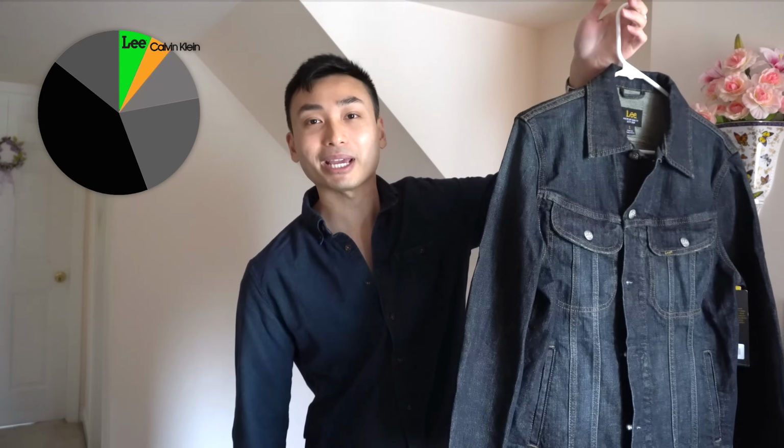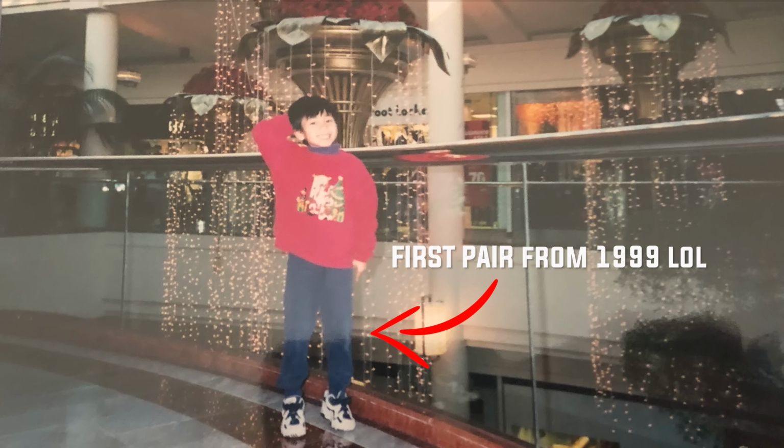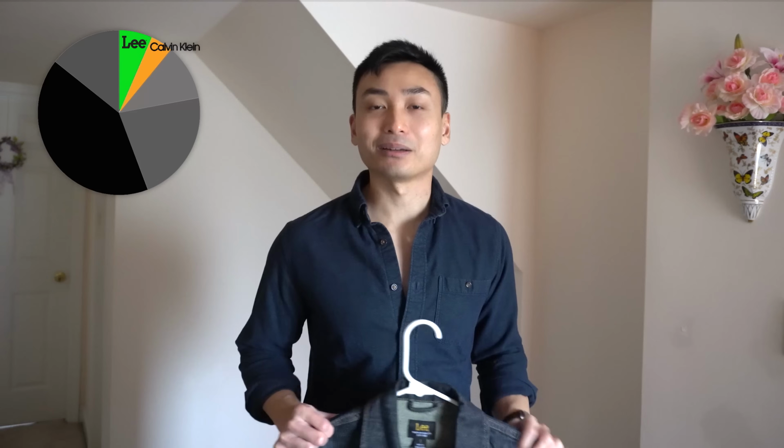Now moving on to the 5th most popular denim jacket according to you guys, and that is the Lee denim jacket. So it's been a while since I've heard of this brand, but I know they have a lot of rich history behind it. A little fun fact, my first ever pair of denim jeans were actually from Lee, so it brings back a little bit of nostalgia for me. But let's see how good this jacket really is.